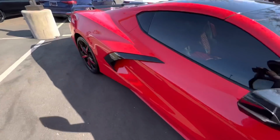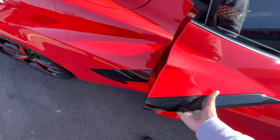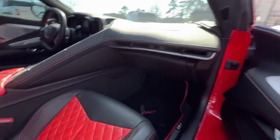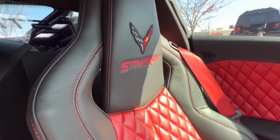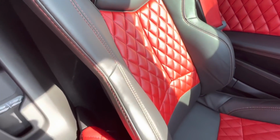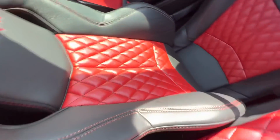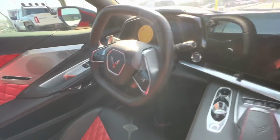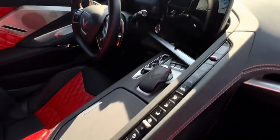Let's see if they open the door. Ooh, they got something crazy going on with the interior, y'all. This one custom. Hold up. Let me try to get away from the music. Stingray. Yes, sir. Look at that. That's custom there. See, I told y'all, man, Atlanta Autos, dog. They got the whips. Y'all see it, dog.